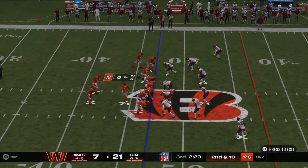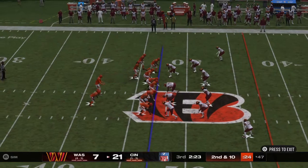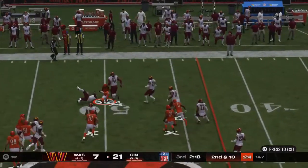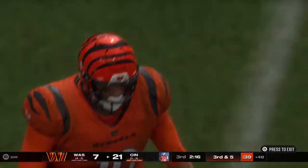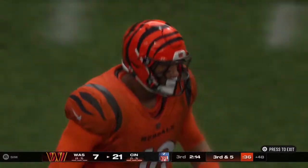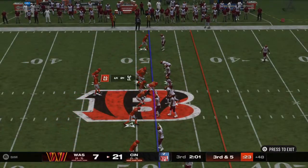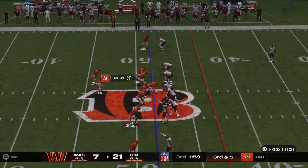Motion man sent left. 2nd and 10 now. Finds his man over the middle. And he'll cross the 50 and start pushing onto the opposing side of the field. So now here's 3rd and 5.